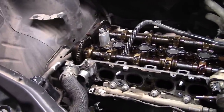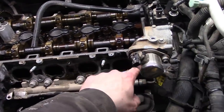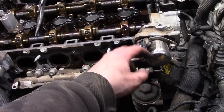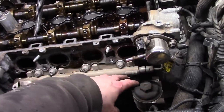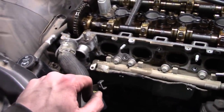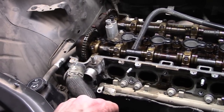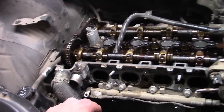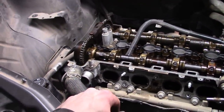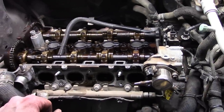Just, you can tell GM just phoned this engine in completely. Like the high pressure fuel pump here was obviously just an add-on when they went to the direct injection. And when the cover's over top of it, you can't even see the oil filter. And then the whole engine bay is just full of little brackets and patches that you can tell were added later. So I guess that's the penalty for using the same engine basically across your entire platform. Too bad it wasn't a better engine.